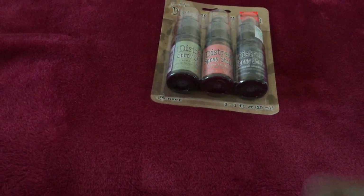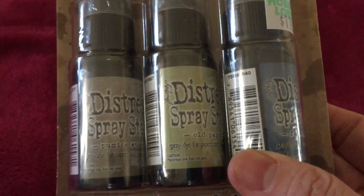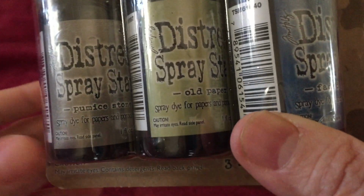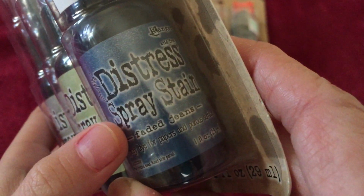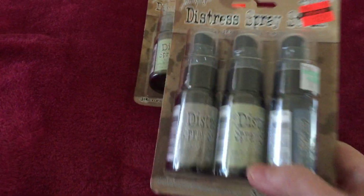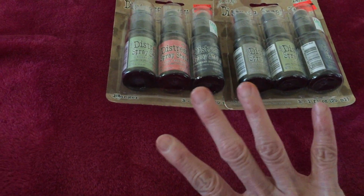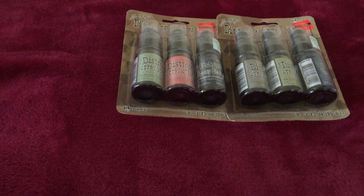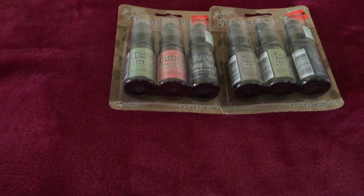And another distress spray that I got, I'm so excited I was able to get this. I could try this one already. So the other one is Pumice Stone, Old Paper, and Faded Jeans. I'm just glad that it's $2.99, so you would not have a hard time just trying these things, because Tim Holtz is a very good product. Yeah. I love vintage kind of thing, and Tim Holtz is known for vintage.